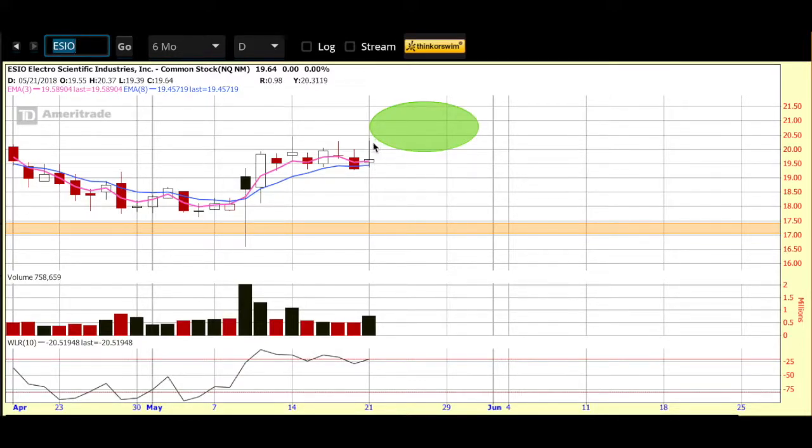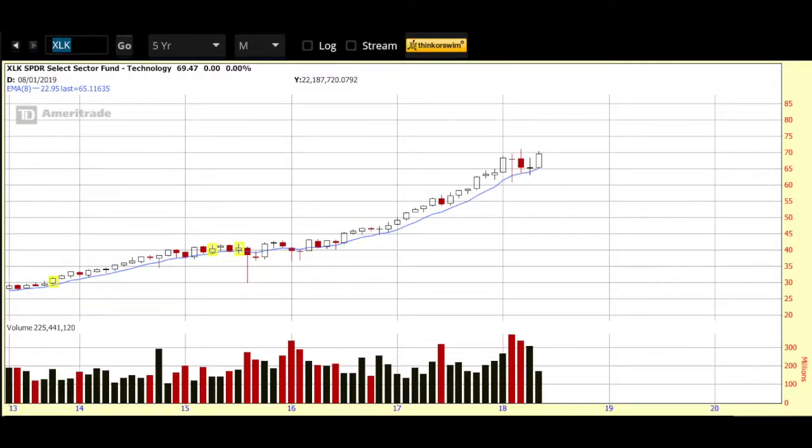It's going on my watch list this morning, and I will look to see if it can get that strength and that move into the green circle. Along with my new watch list pick, I also like to take a look at the sector that it's in, and for that I'm looking at XLK because ESIO is in the technology space.